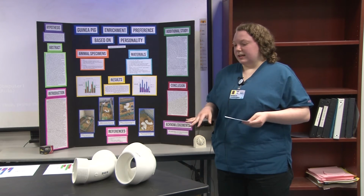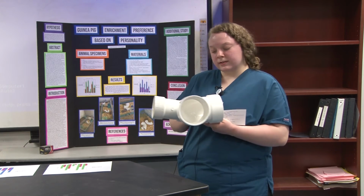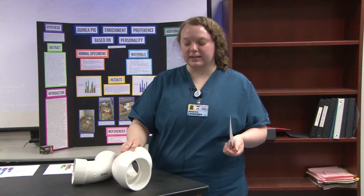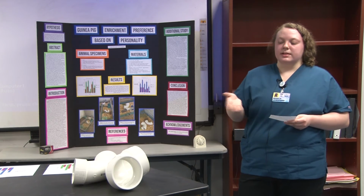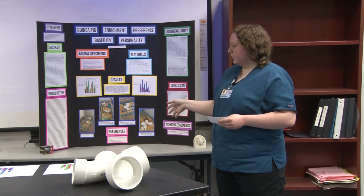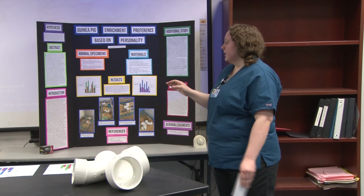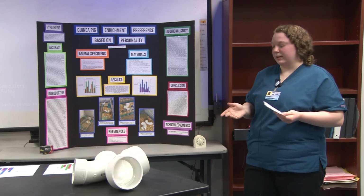My materials that I used are obviously PVC pipes. I put 2 sets of these, one in each cage at the same time for all 5 days of my trial for 20 minutes apiece. And I basically counted how many times they went through the pipe over the 20 minutes. And then the other materials I used were the 2 cages they were in. They were separated during the project. They had shelters, they had food bowls, they had water bottles, they had hay feeders too.